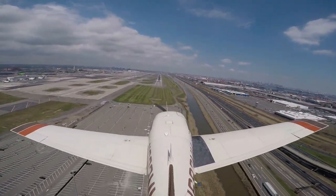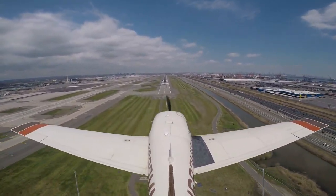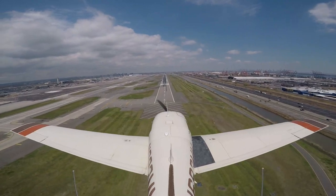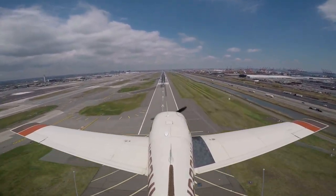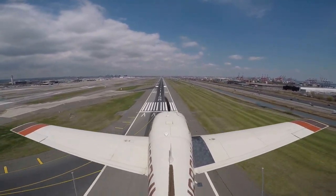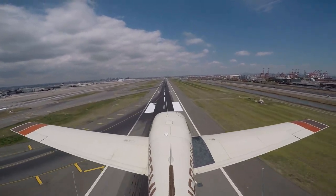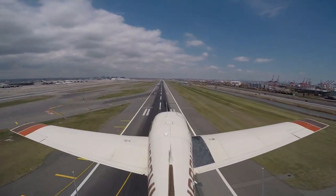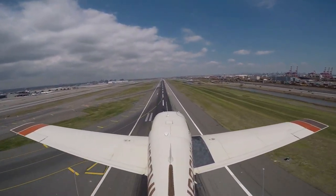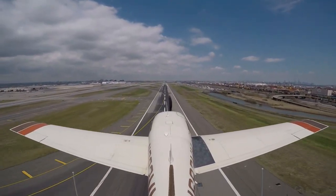Here's a tower. Get low. How low can you go? Dude, it is dead. This airport's dead. 3 Hotel Foxtrot, squawk 1330. 1330. That is awesome.